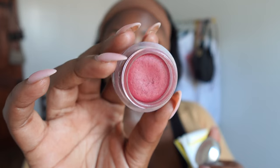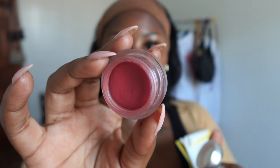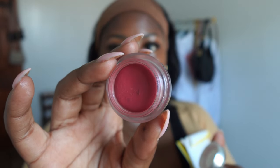I also have a PR package from Trinny London. In the package, they sent me this lip and cheek pigment. I use it mainly for blush, and whenever I just want a little bit of pigment on my lips before I put on gloss, I can also use this on my lips as well. It goes nicely with my skin tone. It's not too pink, but it does give you that almost mauve-y type of pink color. It's really beautiful. If you've ever seen blush on my face in my previous vlog, this is what I've been using.